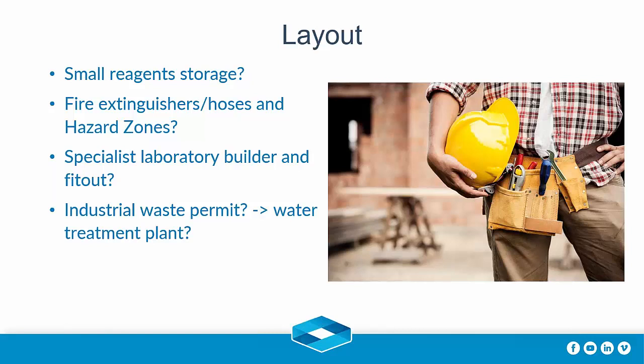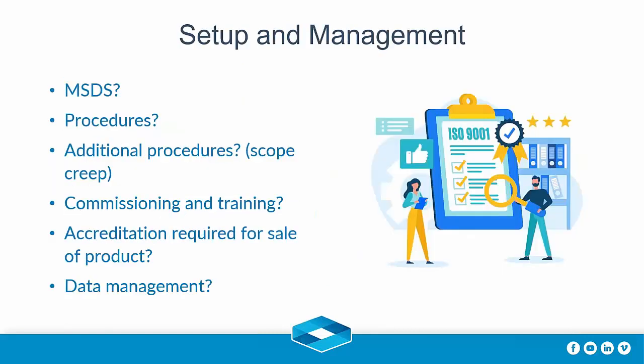Do you get a specialist lab builder for the building and the fit out? Often builders that are called in don't understand what a laboratory is and can make some rather comedic errors in the build. So fit out, of course, is always important, because if you have the wrong person doing a fit out, you can end up with copper lines on your acetylene gas bottle and blow yourself to bits. So all of these things need to be considered.